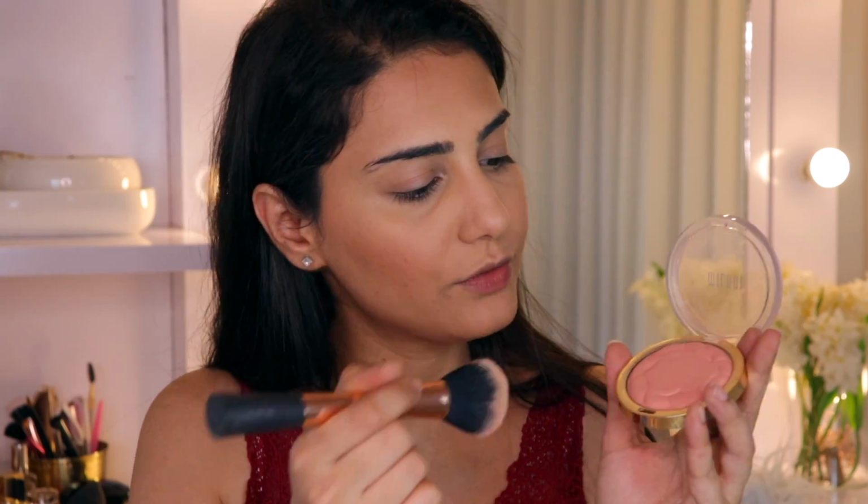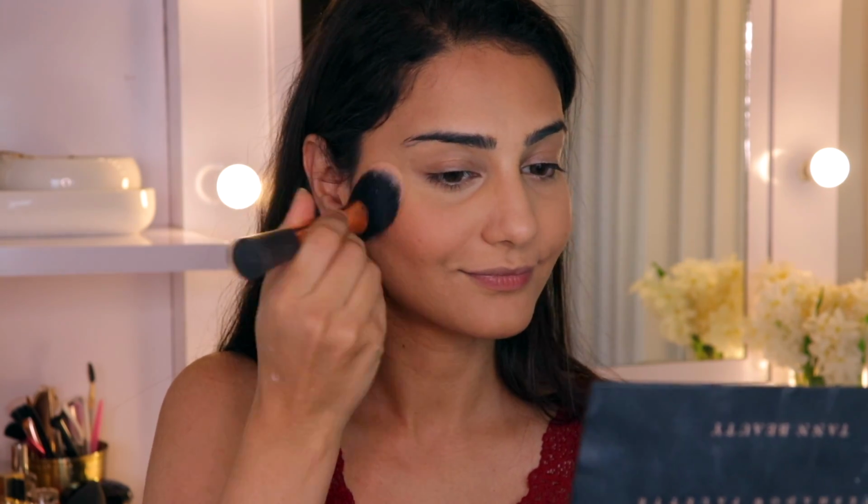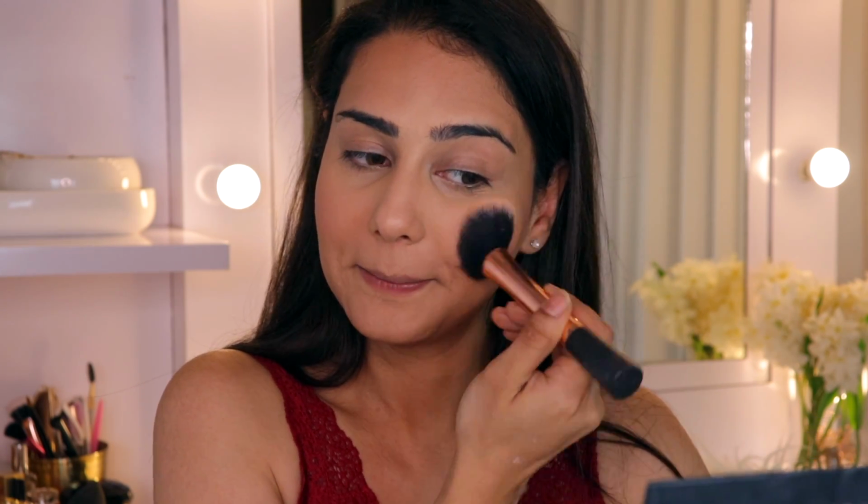Okay, and now I'm going to be using the Milani Tea Rose blush. She looks really nice and rosy and flushed in the video, so I think that's my excuse to overdo blush today as well. But she does look really nice and flushed.